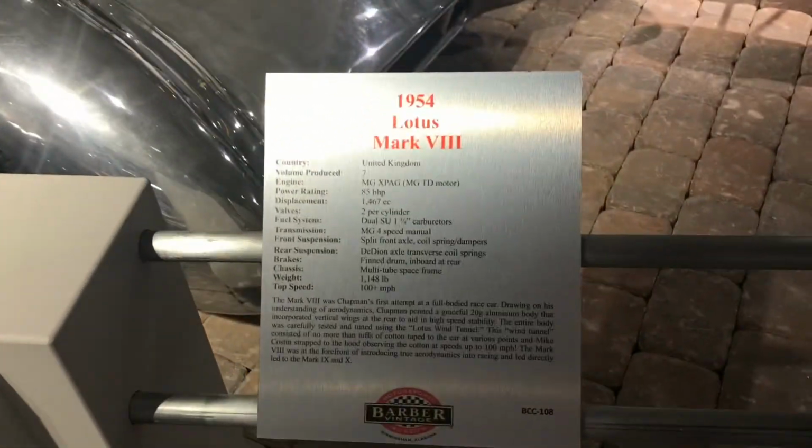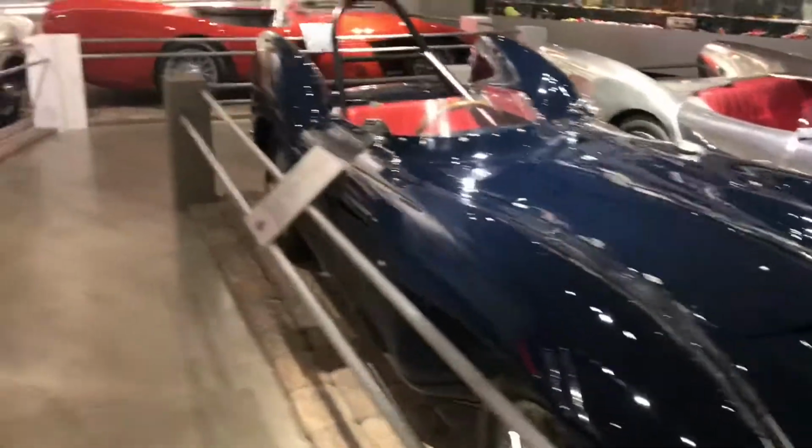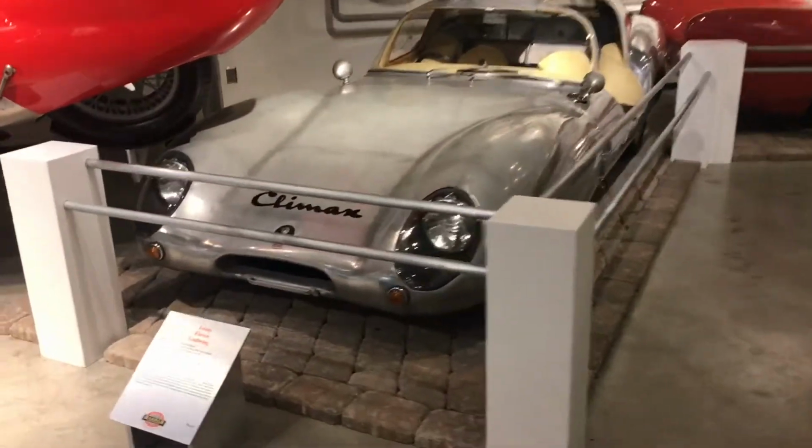I'm not a NASCAR fan, even though I live in Alabama. Just never have been a big race fan. Just love cars. Love this gull wing for sure.